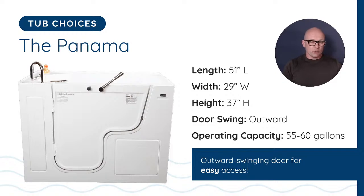The Panama tub's also great if you're looking for a display model, because you can literally sell all of our other bathtubs from that bathtub.